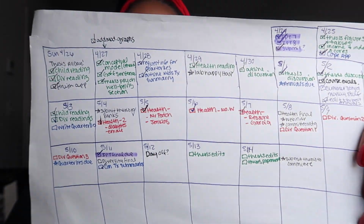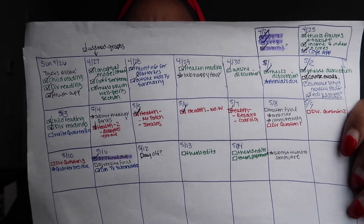So basically what I do is, about 2 weeks before finals, I make a calendar of what needs to be done when. And so basically this is my calendar. Can you see it? It's handwritten, there's nothing fancy. What I start with is events and when things are due. My thesis is also on here because that was a big chunk of finals for me too, because I really need to get that done. So my health final is due on the 8th of May.